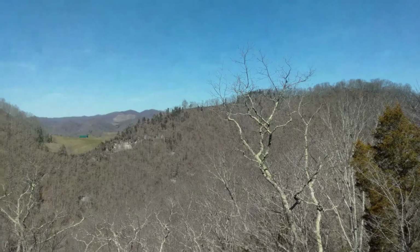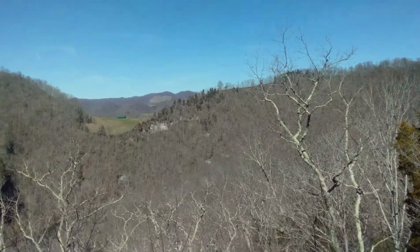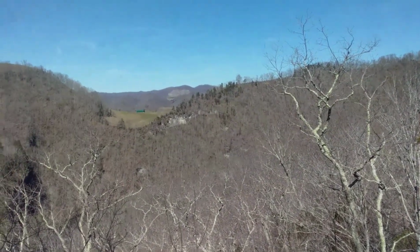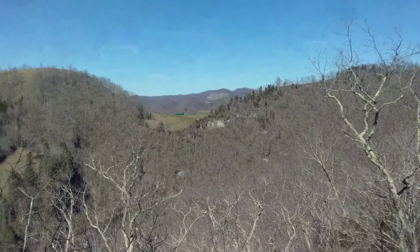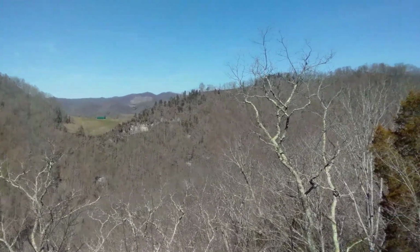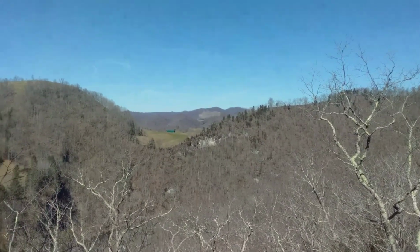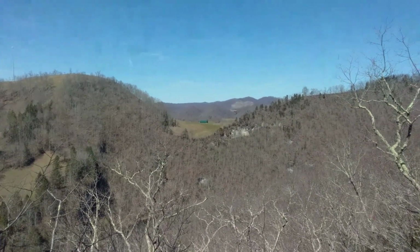And let's take a look at the view from the top of the Copper Ridge Trail. This is just above the big falls, and the trail goes up about 400 or 500 feet in elevation to a partial overlook here. This would be tough in the summertime. Some of these trees would block the view, but I'm getting a fairly good view today, looking down into the gorge created by the Clinch River itself.